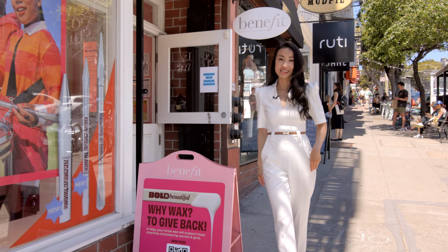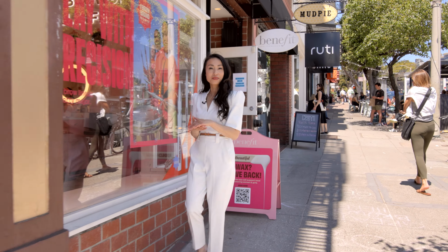You have to experience just living one block away from the vibrant city life.